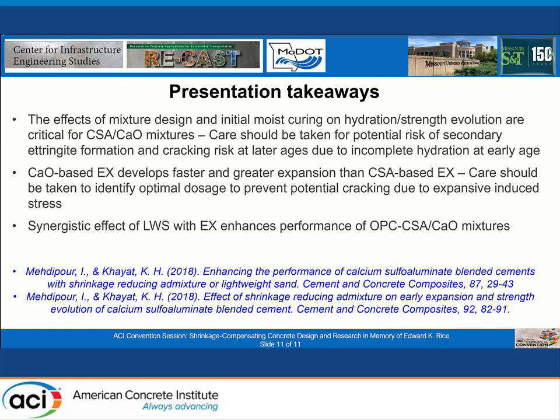With that being said, I would like to conclude my talk, and highlight some important points here. Once we use additive admixtures like calcium oxide based or CSA additive admixtures, we need to be more careful about the mixture design, the water-to-binder ratio, and also the initial moist curing to make sure that we can fully activate the expansion of this material, and hydrate this material at early ages. Otherwise, if CSA doesn't hydrate at early ages, it can cause secondary ettringite formation sometime later, and it can increase the risk of cracking at later ages.